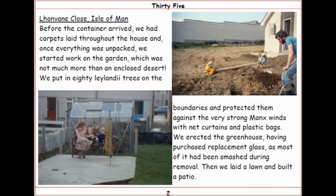We put in 80 Leylandii trees on the boundaries and protected them against the very strong Manx winds with net curtains and plastic bags. We erected the greenhouse, having purchased replacement glass, as most of it had been smashed during removal. Then we laid a lawn and built a patio.